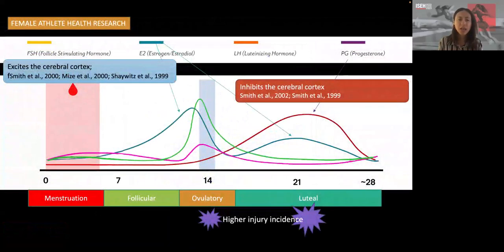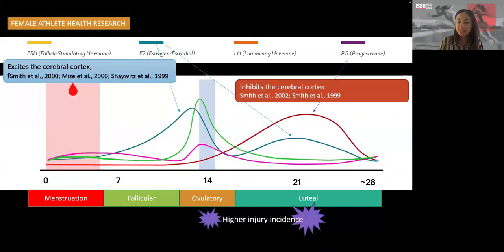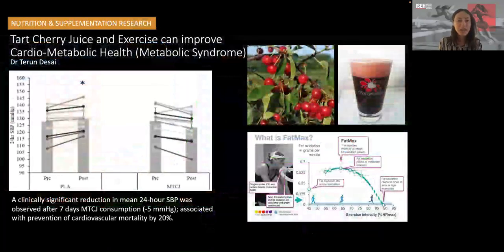For those of you who are doing biology, I presume you do, you might recognize this as the menstrual cycle. And if you are interested in female health, we have projects that have been running, again, student projects looking at how changes in hormones throughout the menstrual cycle impact our cognitive function, and how they potentially might be linked to injury risk throughout the cycle. So that's another really exciting and interesting project that you can do as part of your degree.